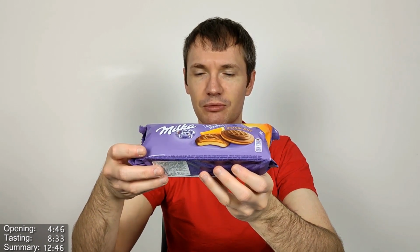So what have we got calorie-wise then? Let's have a look. I think we've got the big table on the back. So it's per Jaffa Cake, 53 calories, 1 gram of fat, 0.5 of which are saturates. Which from memory sounds very similar to the McVitie's ones, and it's 10 in the pack apparently. It's not too bad. Yes, there we go.